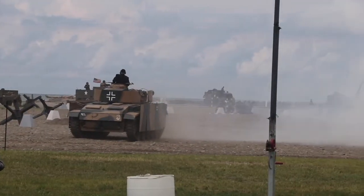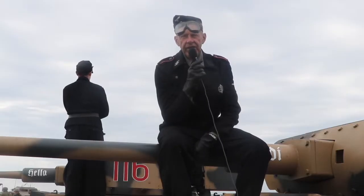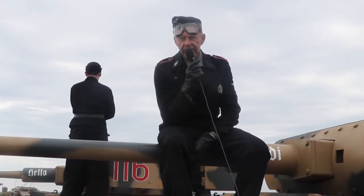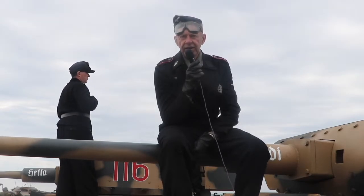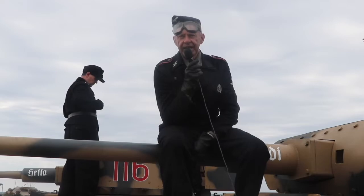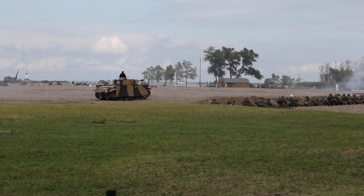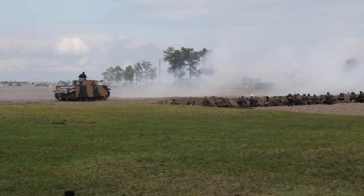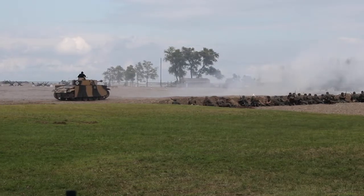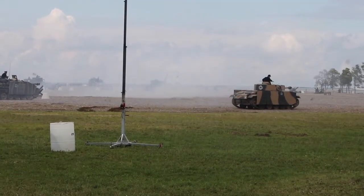Our group is located in Knoxville, Tennessee. We have a total of 6 Panzers, as well as other soft vehicles like trucks and artillery pieces like the 88 millimeter flak gun. We only attend a couple of the larger or more important events each year.